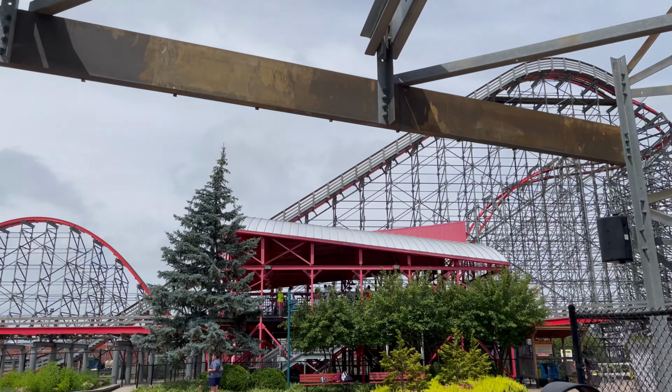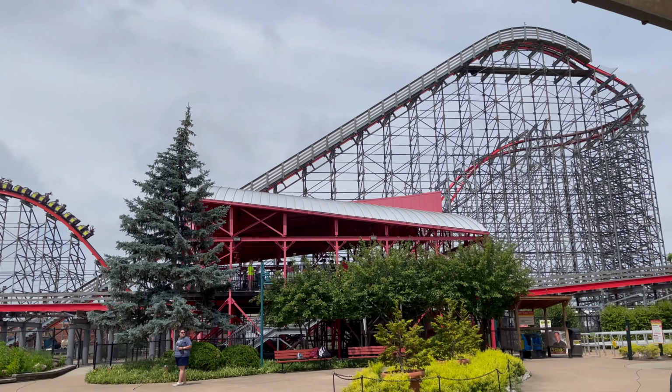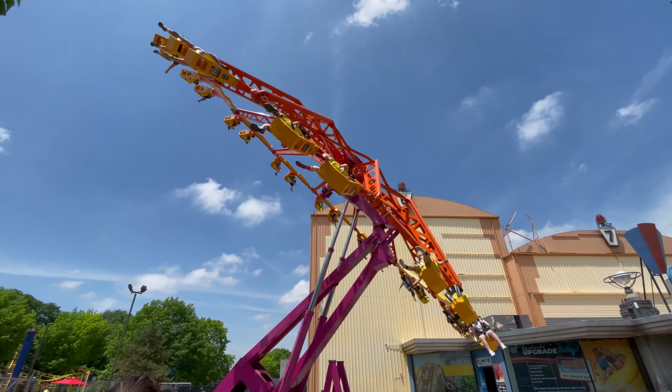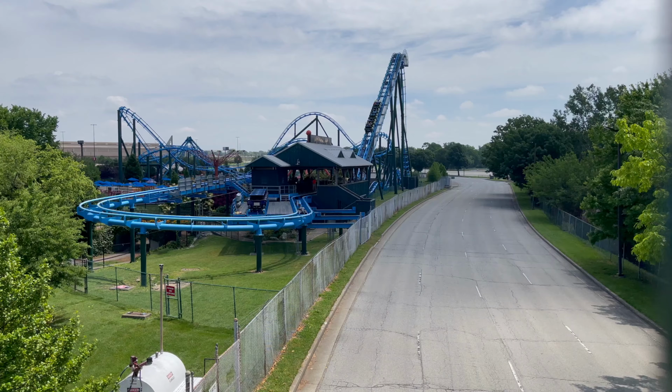There wasn't any line cutting. There wasn't any kids being unruly and wild. But keep that in mind. Do not be mean to kids just because you see them by themselves. They are here with schools, and they're here to have fun just like us. And if you come on a weekday, chances are no lines. We got to ride Storm Chaser, Thunder Run, the Kentucky Flyer, the Scream Extreme, and Lightning Run.